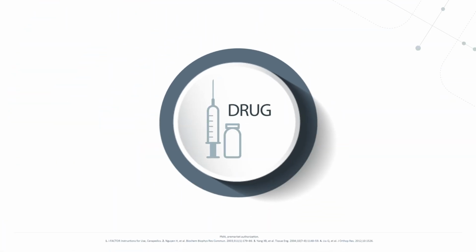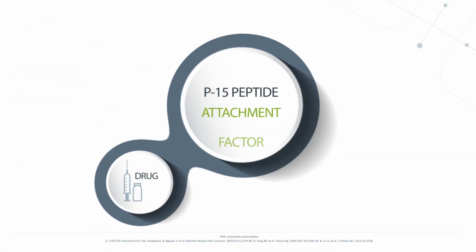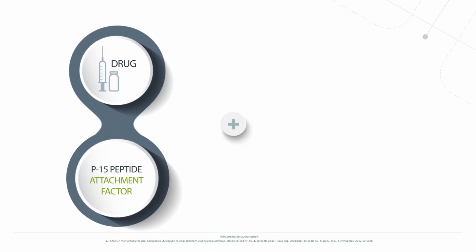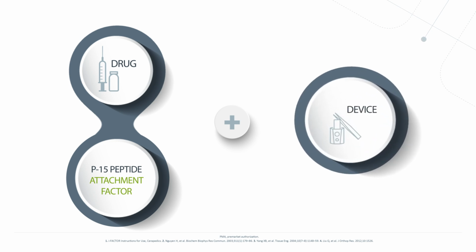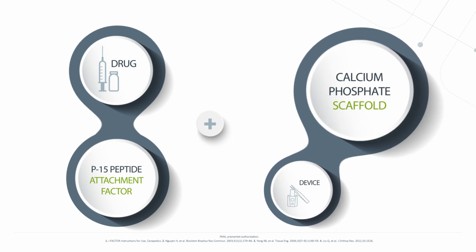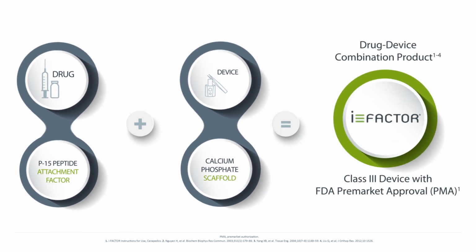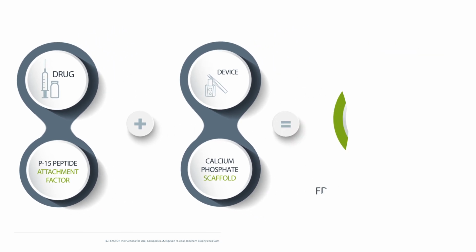iFactor is considered a drug-device combination product because the P-15 peptide is the active component responsible for the osteogenic cellular attachment activity. P-15 is bound to calcium phosphate, which acts as a scaffold. Together, they make the Class 3 drug-device combination iFactor.